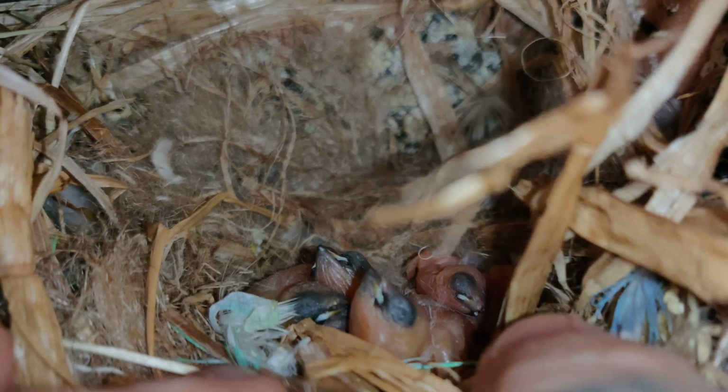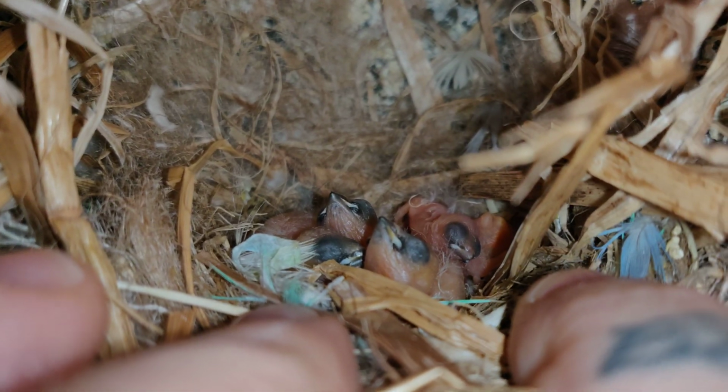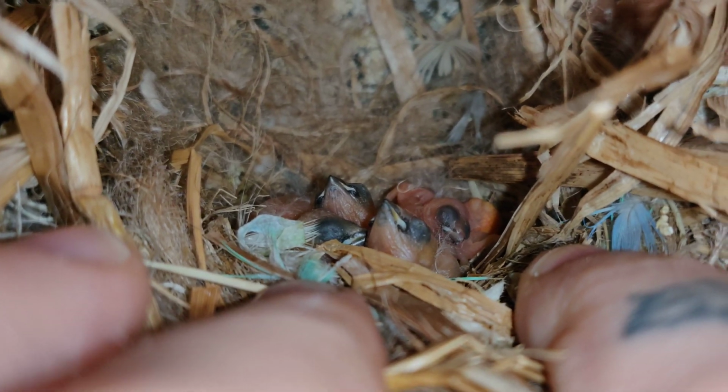In nest box number 2, Lucifer and Maze's nest, where we recently had a bunch of all white finches, we've got lots of babies. 5 in total, fully fed, looking really healthy.